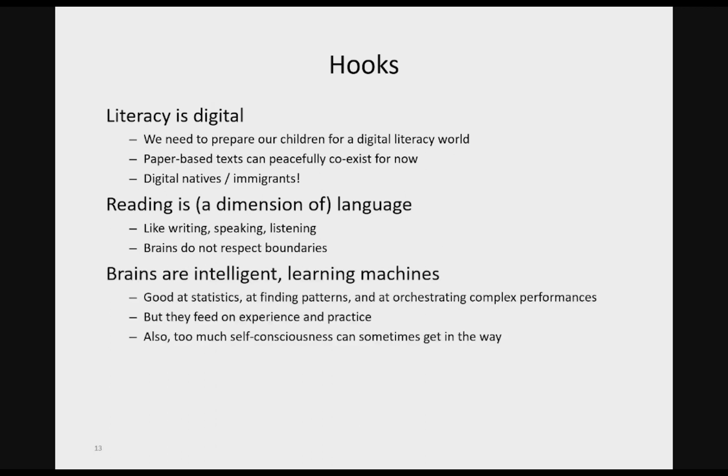Three, brains are intelligent learning machines. They're good at statistics, even if you aren't. They're good at finding patterns, and they're good at orchestrating really complex performances. But they feed on experience and practice. There's no way to build up these complex computational networks that can do all these complicated things without us paying attention to them, without a lot of experience and practice.